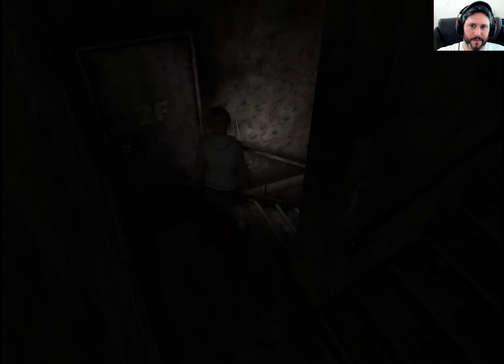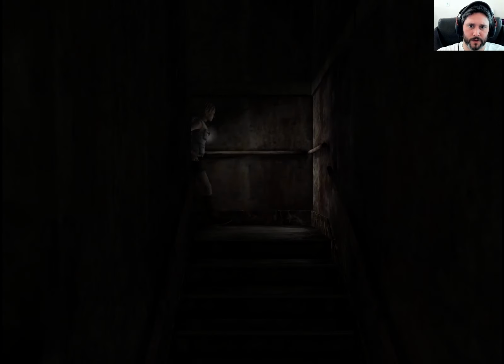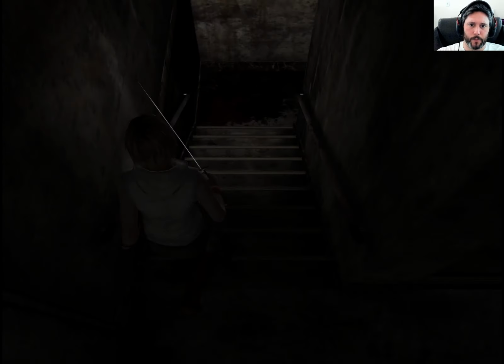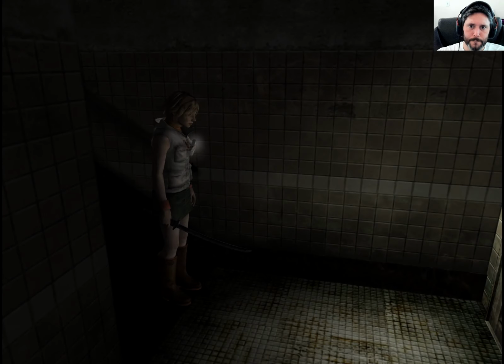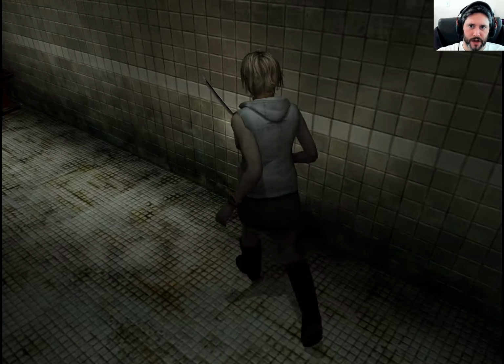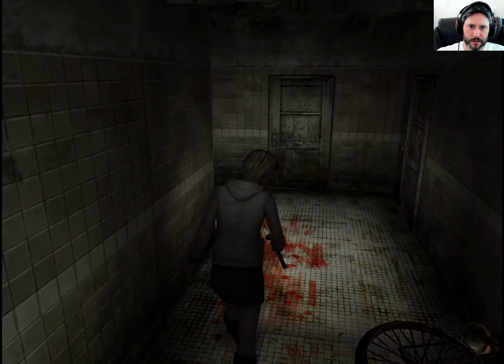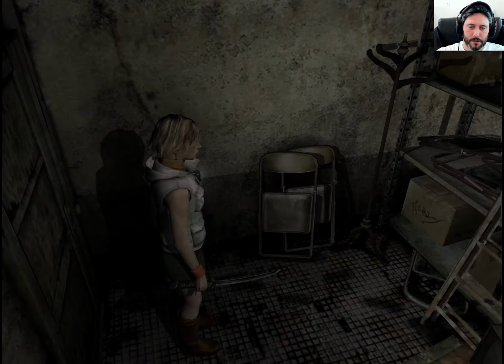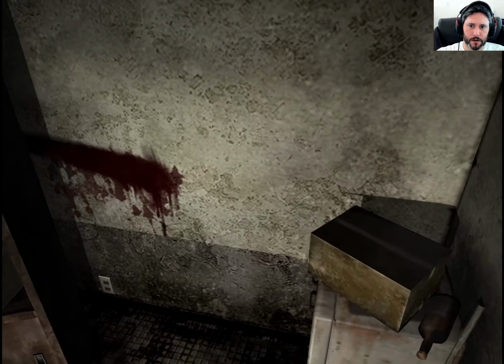Okay. That's, by the way, not the firework noise that I was talking about. That's just a scary noise. That seems to happen when we go between the second and third floors. Okay. Let's try again. This time, go around this freaking thing. And then it's this one. And then over here.